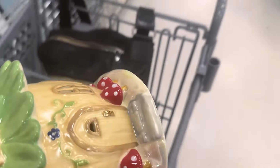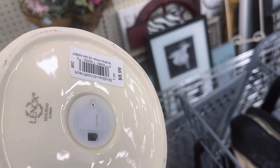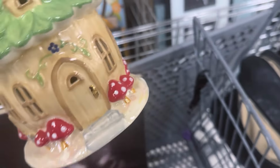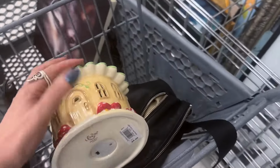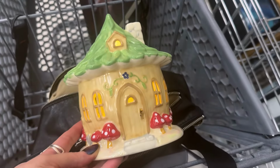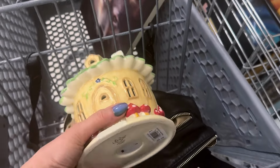And I picked this up off of the cart. The stalkers are done this late, but they left their carts. This is a Luna. I don't love the $8.99, but I need to check it out. I like the little mushrooms, they're popular. And it works, it lights up. So I don't love that price, but it might be worth it. We'll see.